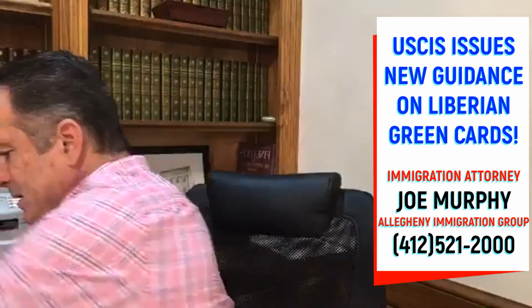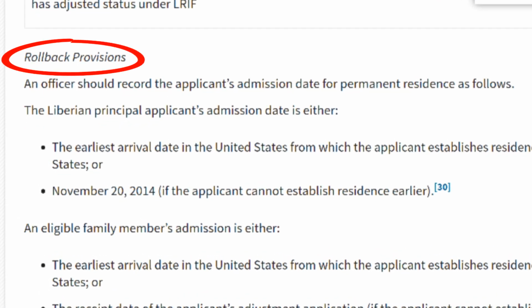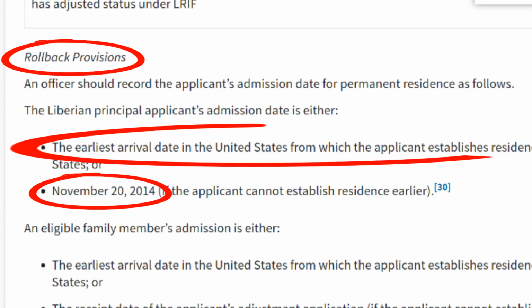All right. Now here is the real spicy part, the rollback provision. Everybody's been wondering if they're going to give you backdated green cards. It looks like they are. It looks like we're getting a lot closer to that. I'm looking at this guidance, and they call it the rollback provision. It says the officer should record the applicant's admission for permanent residence as either November 20th, 2014, or if you can establish it at an even earlier date.